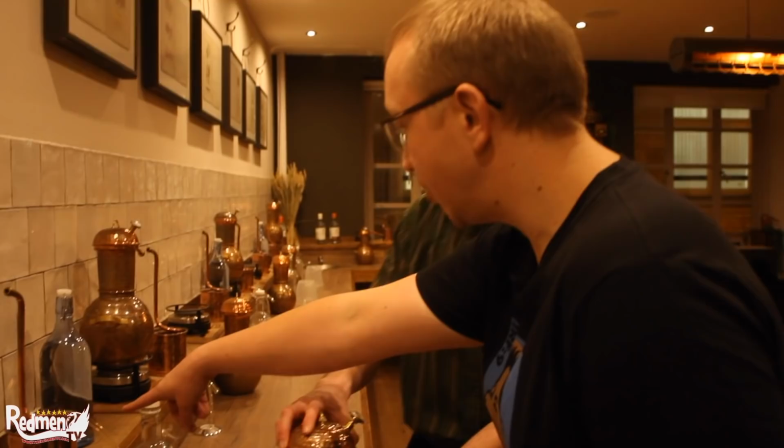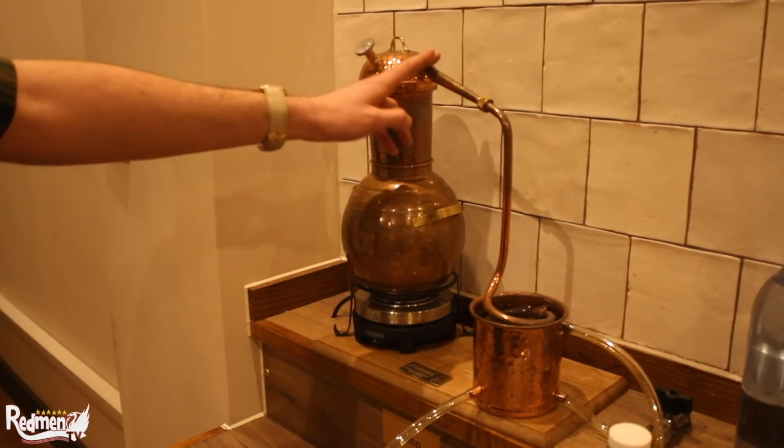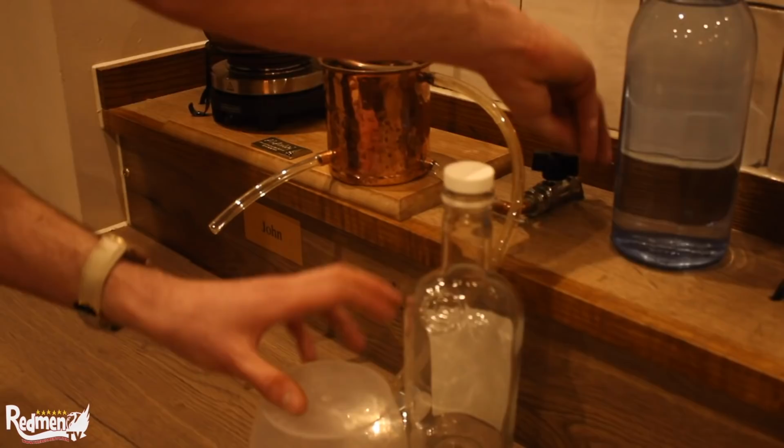Okay, and then what do we do? I can see other stuff here. That looks like something from the school bench where you'd have a Bunsen burner connected to it. What's going on here? So we heat up the ethanol and the botanicals, and then it condenses through this water here back into a liquid, and your gin streams out of here at 85%.